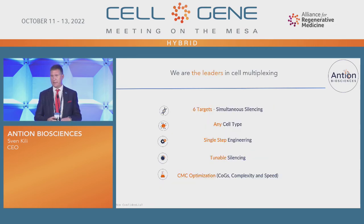So with that, I'm going to end, and just a reminder, the MyCAR platform gives us incredible flexibility in silencing 6 targets simultaneously, allows us to do this in any cell type. It's all done in a single engineering step with a single construct and a single transduction step. We have the ability to tune that degree of silencing, which gives us enormous flexibility, and think about the options for CMC optimization. It really makes life for your CMC colleagues substantially easier.